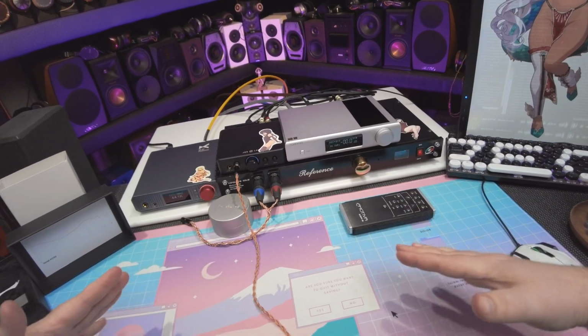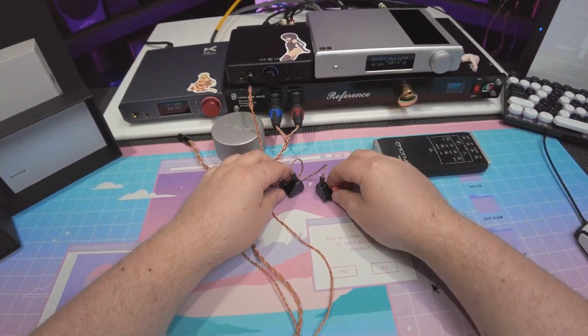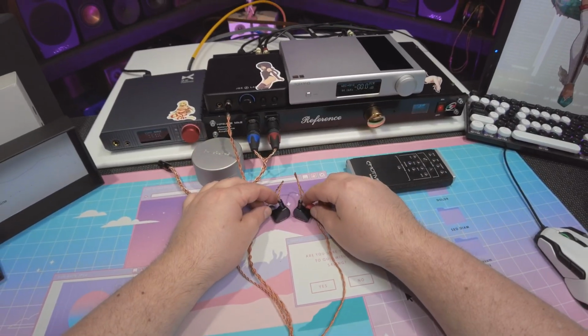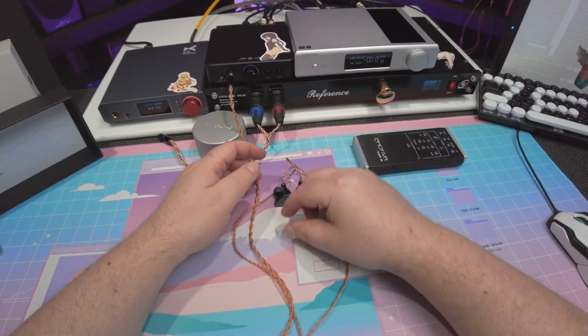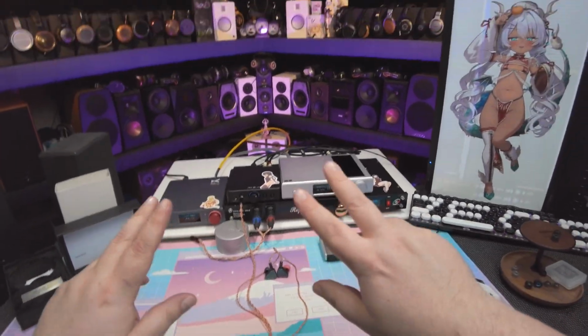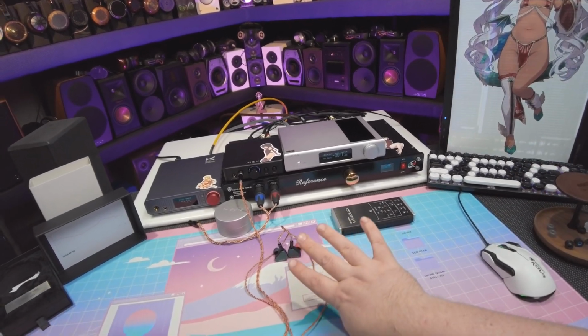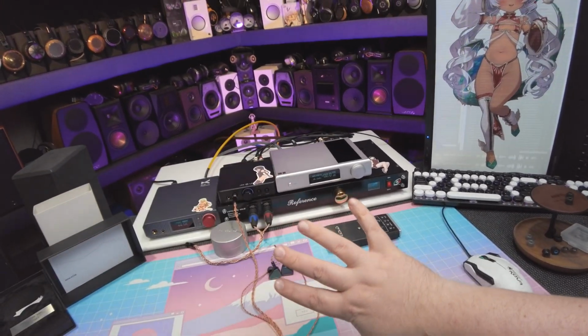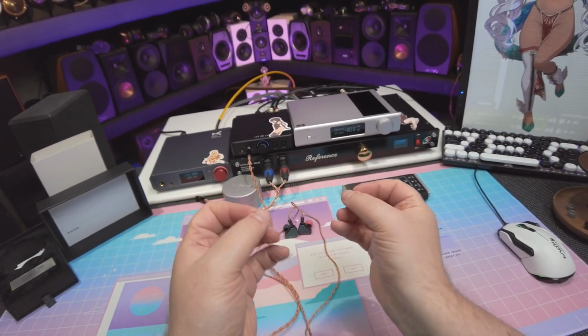It's almost like the mid... All right, this is the only way I'm going to describe these, and it's not going to make any sense to you because you're not hearing them. If these have multiple drivers in them, which they probably do, probably multiple BAs, it almost sounds like every other balanced armature in there is reverse phase. If there's 4 of them, it's like these 2 are out of phase, and it's like the sound frequencies are competing inside my ear canal.